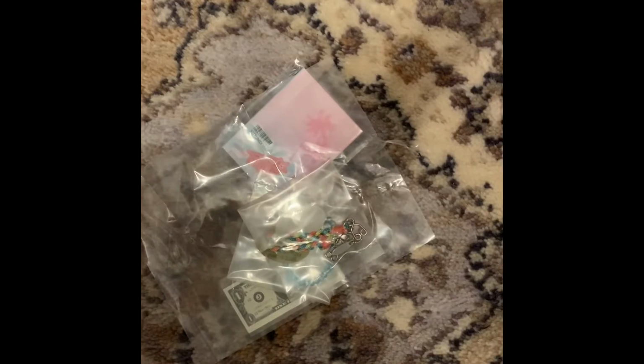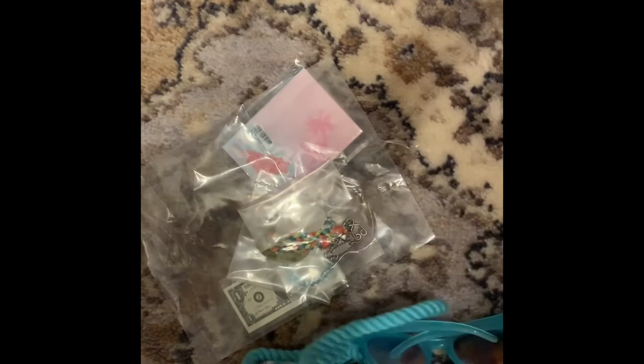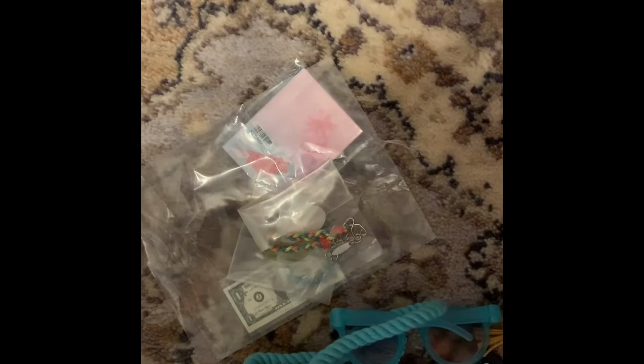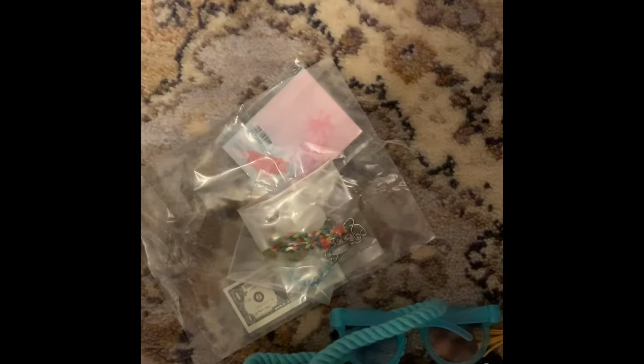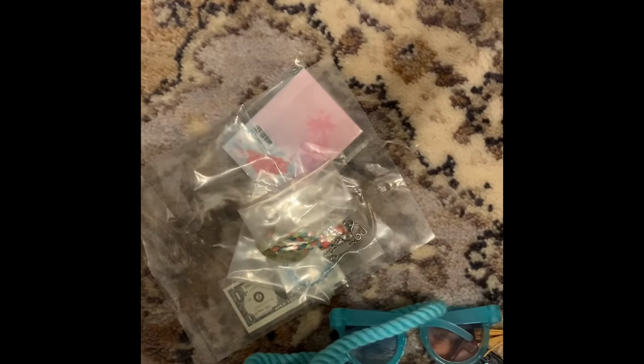I will say that even though everything is very cute, this is probably one of my least favorite Girl of the Year accessory sets. So if you don't have the money to buy it, because if you buy this along with the doll, it's $25. If you buy it without, it's $30. And I really don't think it's worth $30.